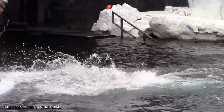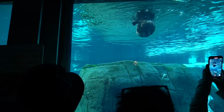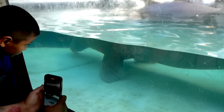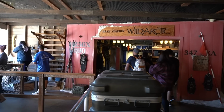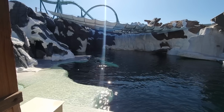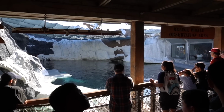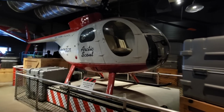Welcome to SeaWorld San Diego's Wild Arctic, a notable zoo experience that opened to the public in 1997, 2 years after the debut of Orlando's own base station. While the concept is pretty much the same at both parks, each is still unique in its own way. The Wild Arctic isn't just highly thematic, but offers dramatic, immersive sights, sounds, and the feeling of a hostile but still wonderful world.